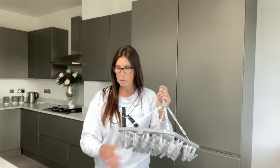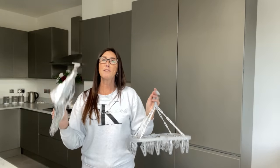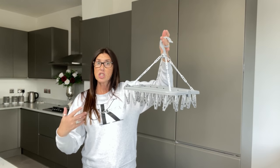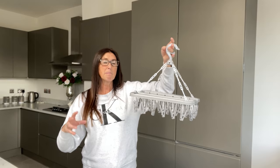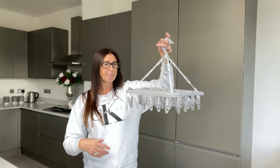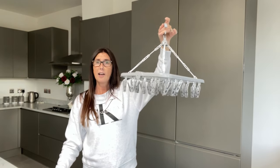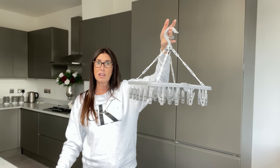They fold up, well, I'll show you, it folds up like this, and they go in a suitcase. Perfect if you are staying somewhere not self-catering, like a hotel or an apartment, and you've got nowhere to hang your bits and pieces, like your socks and your knickers and boxers as well, you can put on there. Little bits and pieces, and then you hang them up in your room and they just dry.